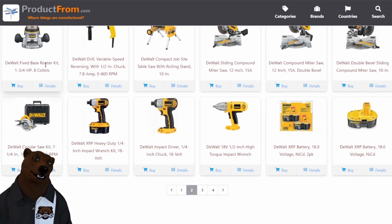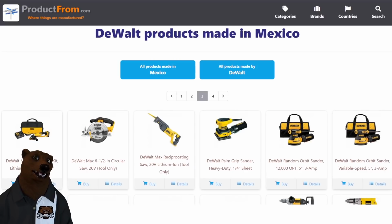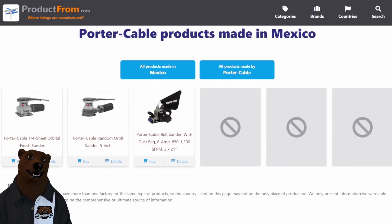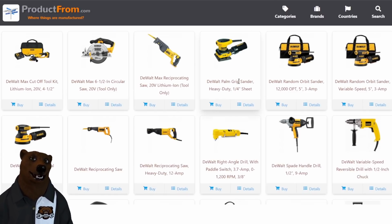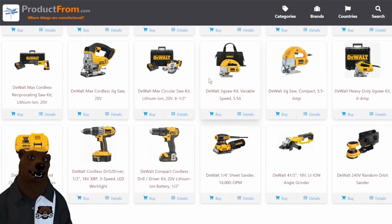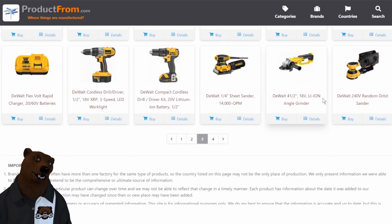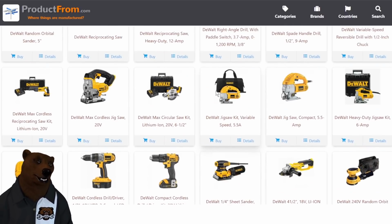We've got the router down there. We've got some more stuff, some more batteries. And we've got the recip saw. That's a cordless tool. We've got the sheet sander. Again, that's corded. Probably very similar to that Porter Cable over there, just changing the paint on it, if you will. Same with the random orbit sander, and we've got more of the corded power tools and the jigsaws. This is a really well-respected jigsaw right here, the Dewalt Max. That is actually a Max 20 volt tool there. And we've got more of the other miscellaneous, lower tier kind of tools.